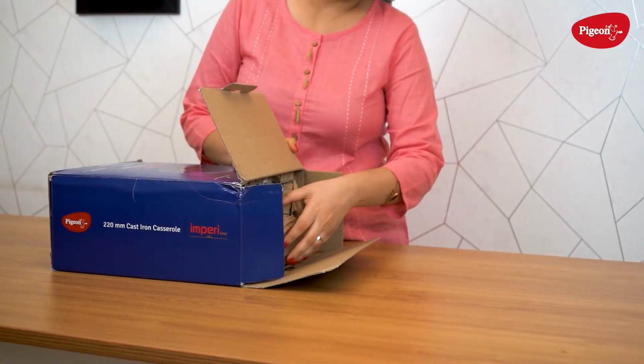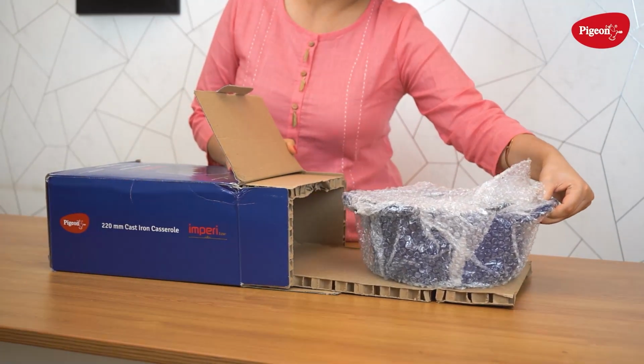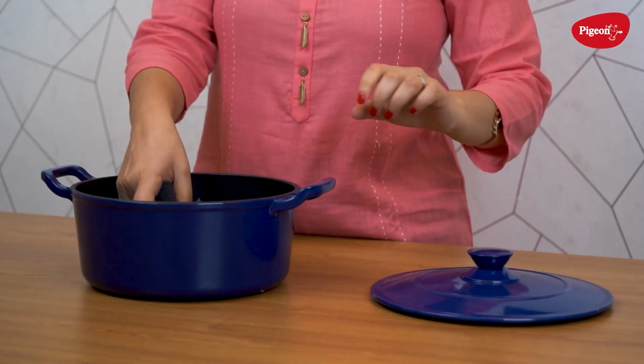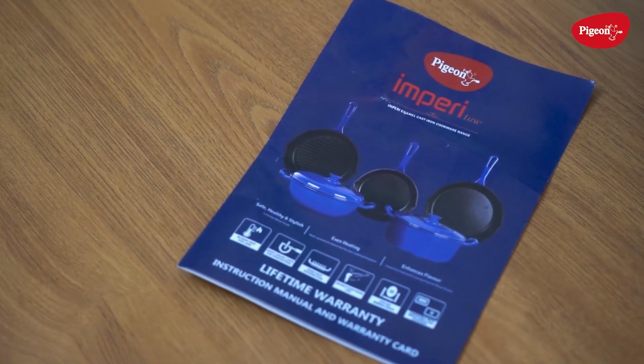It's 22 centimeters in size and made from high quality cast iron. You can immediately feel the heavy gauge. It's built to last. This casserole also comes with a lifetime warranty, which speaks volumes about its durability.